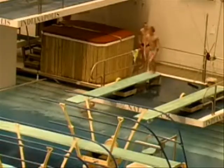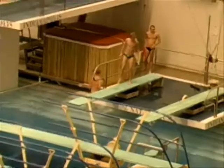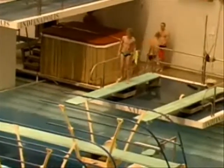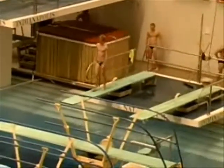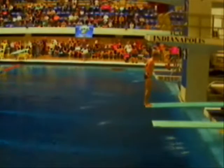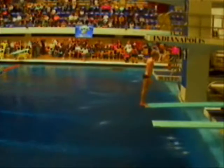33.6 the total. This is a rather solid entry for reverse 1.5 tuck. Kyle tends to move his head early on the start. He creates rotation by moving his head instead of swinging the arms, and that is not necessarily something the judges are looking for. That could be a reason for some of the deductions there.